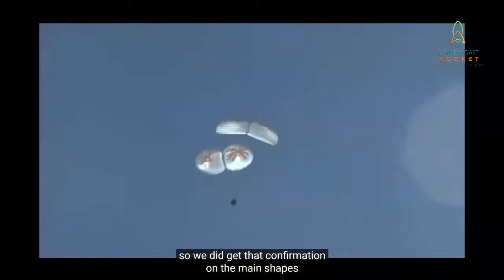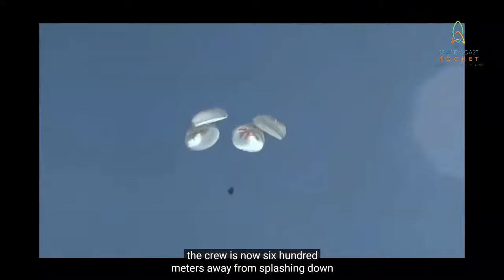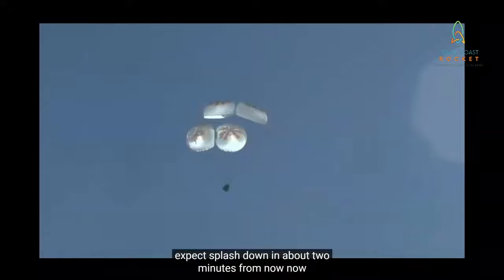So we did get that confirmation on the main chutes, 600 meters. 600. The crew is now 600 meters away from splashing down. We do expect splashdown in about 2 minutes from now.